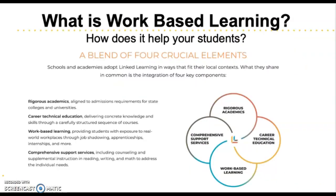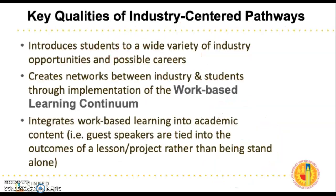What is work-based learning, you asked? As you know, it's one of the 4 core components. In work-based learning, we provide students with exposure to real-world workplace practices through things like job shadowing, apprenticeships, and internships, but more importantly, by connecting your classrooms to professionals through guest speakers and adjudicating the projects that you will create.